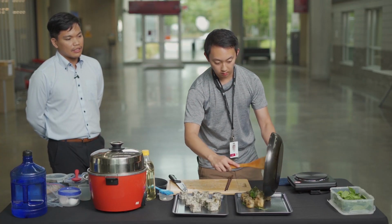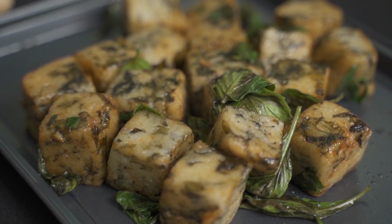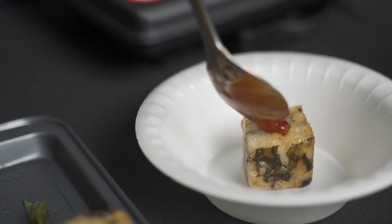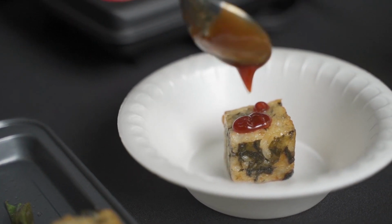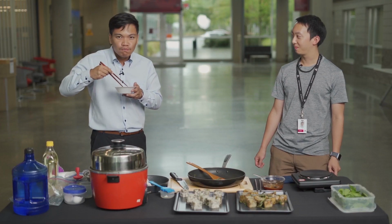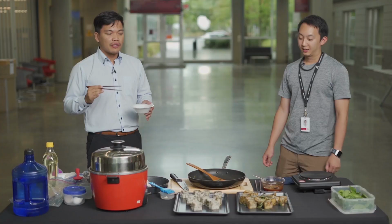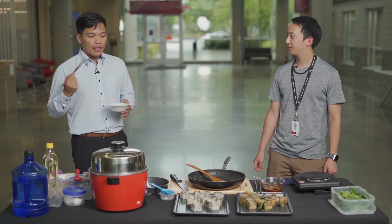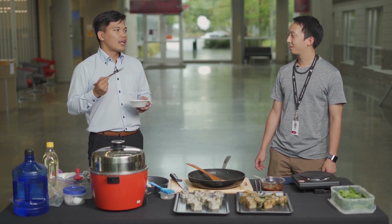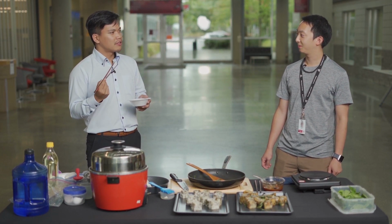Looks delicious. Oh, this is delicious, James. Not too spicy, just the perfect amount of spice, the nice earthiness from the basil, and just nice, delicious, healthy. The rice is not too sticky, and you got some crunch from the outside.